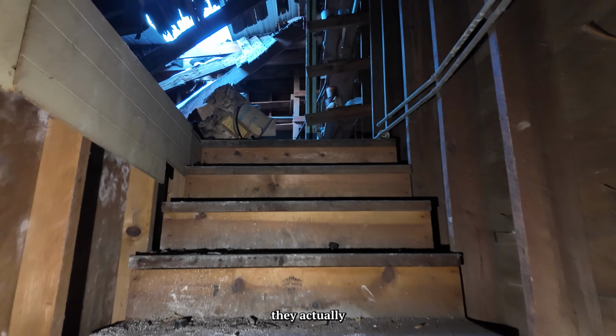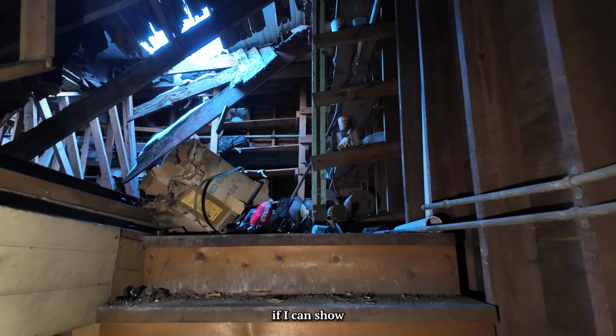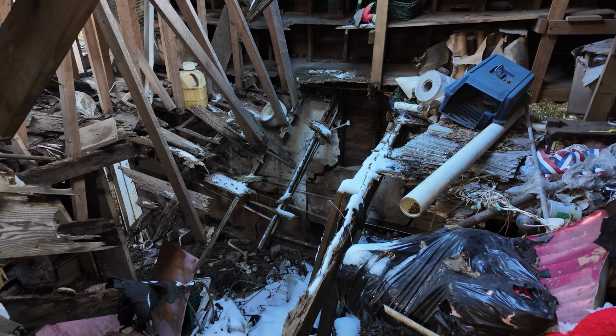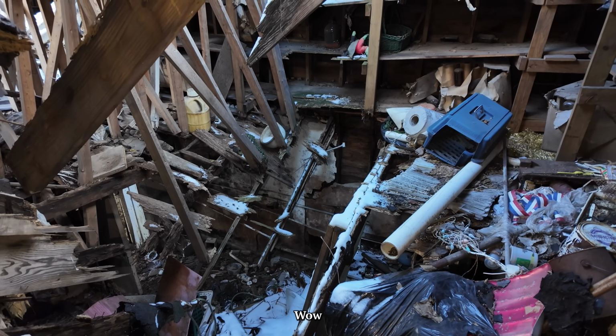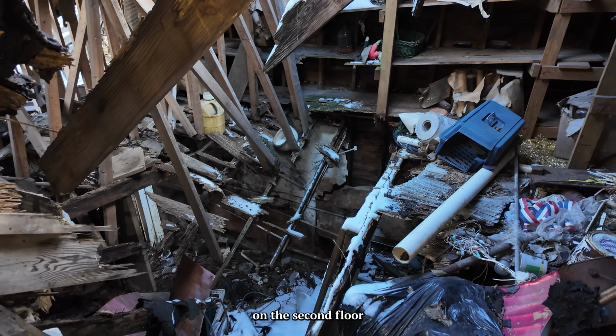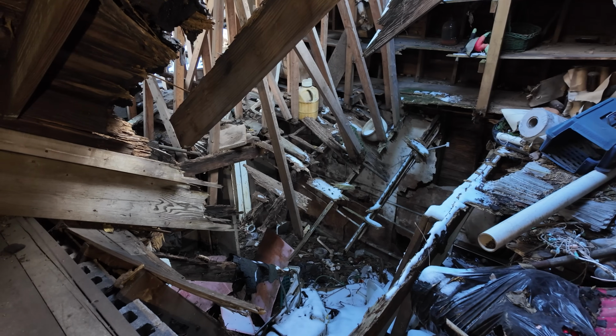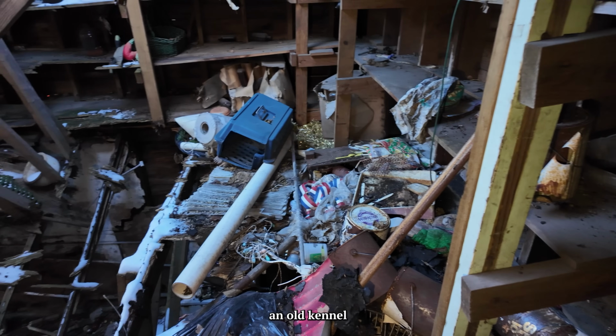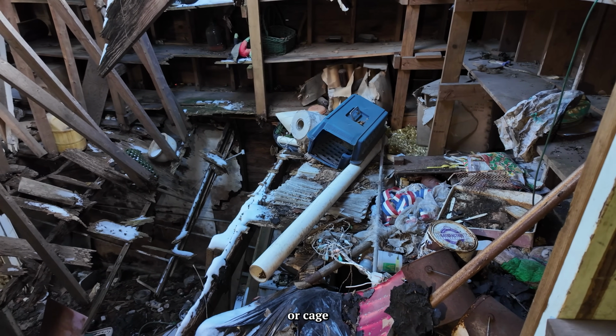In the x-ray room, they actually have a staircase to go upstairs. So I'm going to see if I can show you guys some of the damage without falling through. Oh my gosh. Wow, it just completely collapsed on the second floor right here. I can't even make my way over there. There's still an old kennel or cage right there.